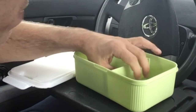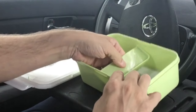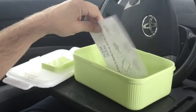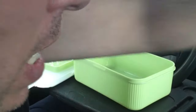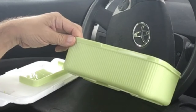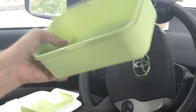Inside, oh, that's pretty cool. Inside, let's see, you get the partition. I didn't know that you can remove the partition, but that is a big plus to me. And you just get some instructions. I don't know why anyone would need instructions for a bento box, but anyway, they do give you some instructions. This is the inside, as you could see. That is the bottom. It is probably about 10 inches long, I would say, and maybe about 5 inches deep. So it is pretty sizable. Like I said, very well made.